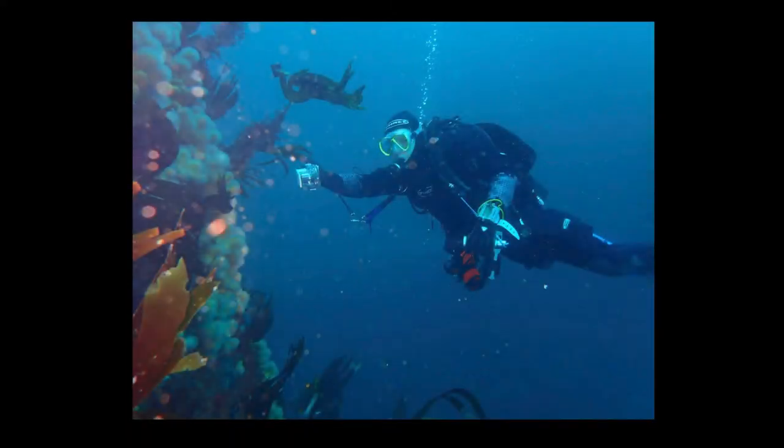This is another of my buddies, this time against one of the walls at Noop Head. Much more vertical. And as you can see, again, quite a dense amount of marine life that's there. I'm going to show you a short video.